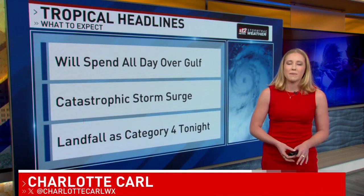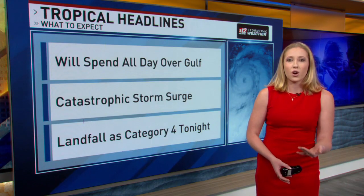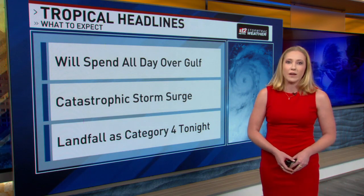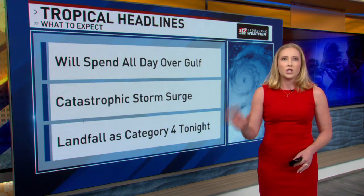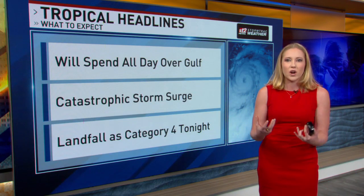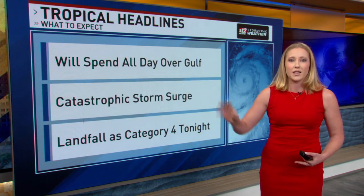We'll send things now over to Charlotte Call with more on that. Yeah, Jen, so here's a look at the headlines that we are talking about mostly with Helene. The biggest things are that this is going to make landfall, right now with the forecast, as a major Category 4 hurricane. Anything 3 and above is considered a major hurricane. It will spend all day over the warm Gulf waters, which allows it to have that extra strength to take over that rapid intensification process.